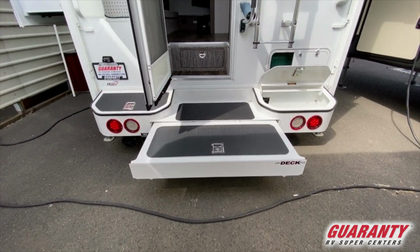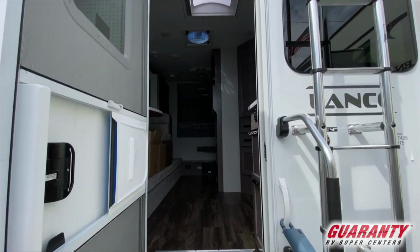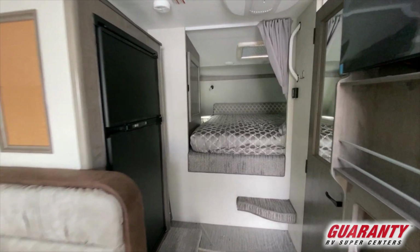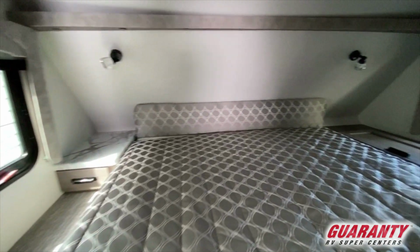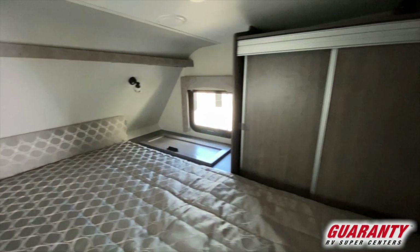Here we're inside the Lance camper. Notice the new 2021 decor colors, very nice. Nice kitchen, rear kitchen floor model with the dry bath. It's going to give you plenty of room in the shower and toilet with being separated, so we have a dry toilet after we get out of the shower. Lots of cabinet space throughout for what you can use in a camper.